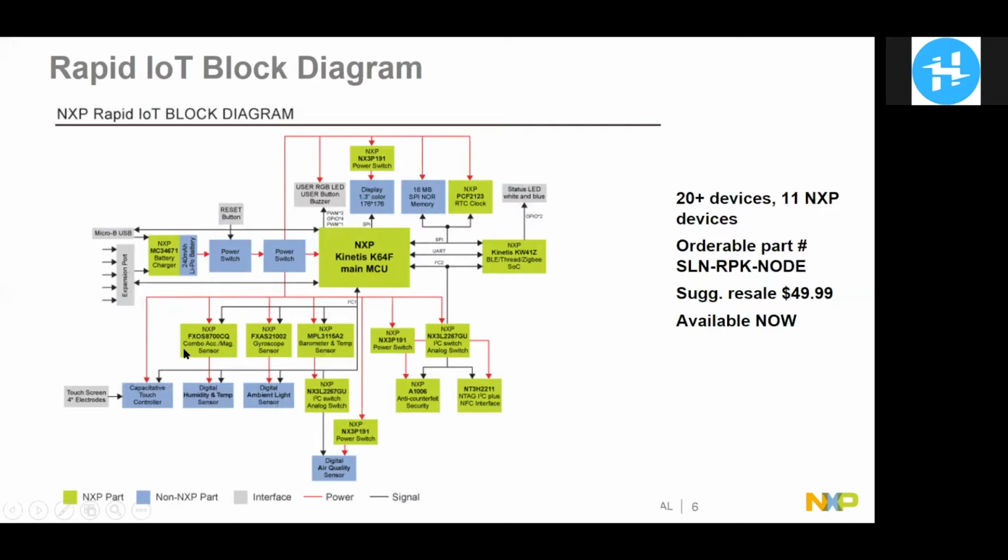and then we offer different sensors. From NXP, there's a combo accelerometer and magnetometer, a gyroscope, barometer and temp sensor. And then we've got other third-party sensors, which include capacitive touch, which is a really nifty sensor to have for IoT applications, humidity and temperature, ambient light, and a digital air quality sensor, which is recently becoming very relevant out here in Northern California with the fires that we have. There's the A1006 anti-counterfeit security chip, and we even have an NTAG IC with an NFC interface. So it's pretty comprehensive, I'm sure you'd agree.